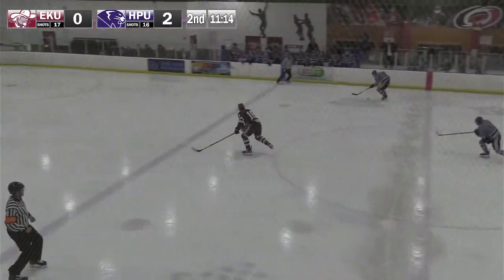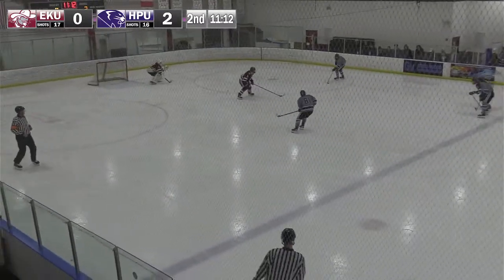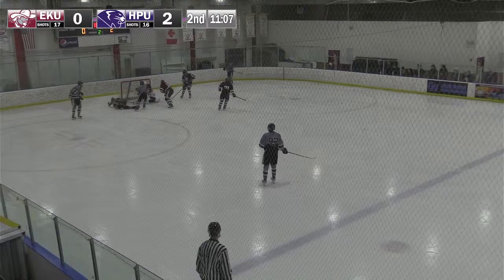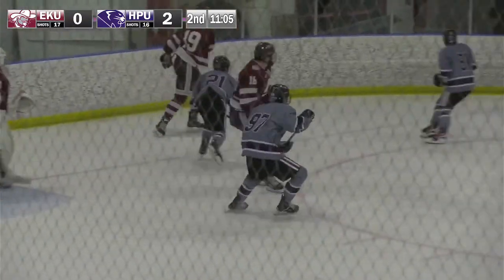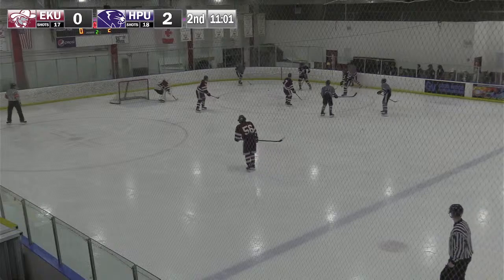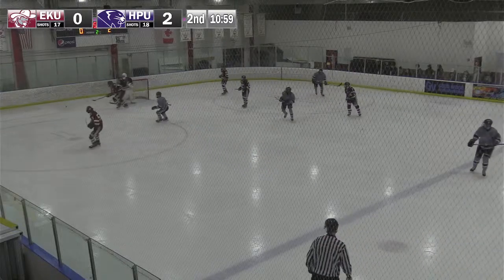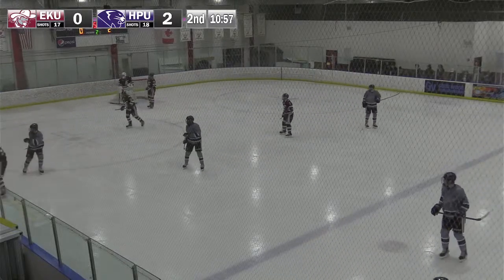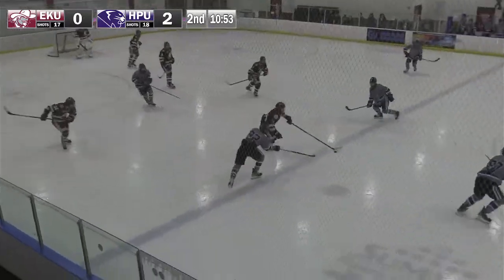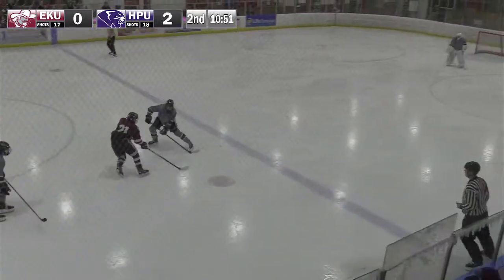Here it comes the other way. Ringstad, 2-on-1. Ringstad, wrist shot, save, rebound. No good. Two great saves by Cisna. He had numbers. Chose not to pass to Gorski. Took the shot himself, and the rebound by Gorski. He tried it, but just Cisna with two great saves. Keeping that puck out of the net and keeping this lead down to 2.